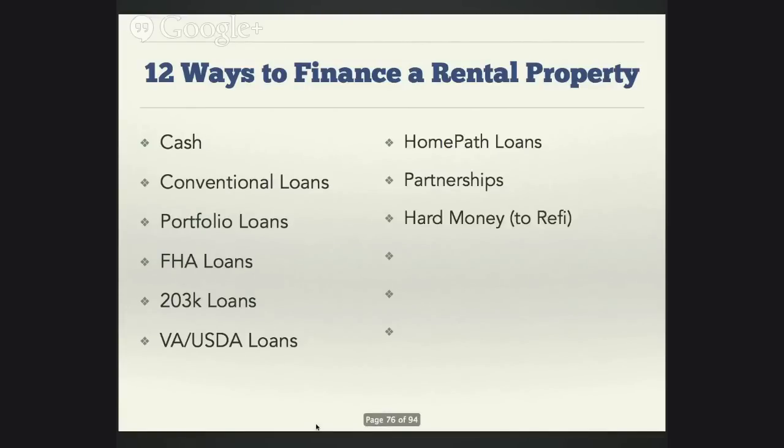Next, hard money. Hard money, I'm going to be very careful with this one. Hard money is usually used by house flippers. It is short-term, very expensive money. I mean, you're talking sometimes 3, 4, 5% fee on top of the money, and then a 10, 12, 15% interest rate on that money. So you can't really be a rental property investor with hard money, especially since the loans are usually 6 months to a year long anyway.